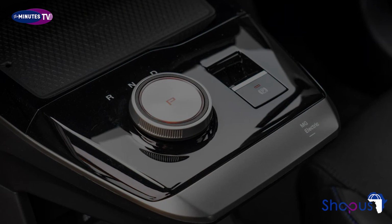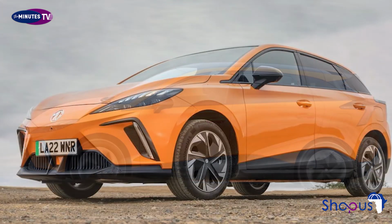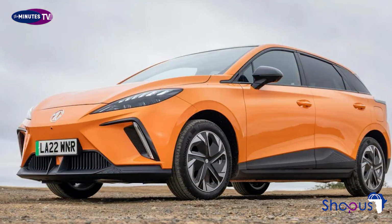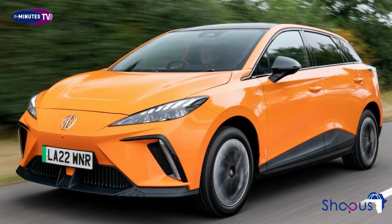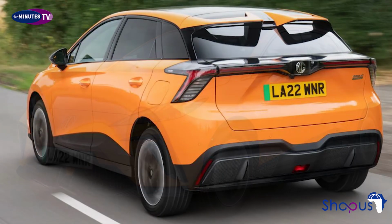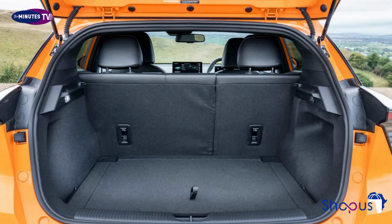Depreciation. As well as benefiting from the MG4's competitive pricing, buyers will be pleased that early signs indicate the MG4 will be a strong performer on the used market. After a typical ownership period of 3 years and 36,000 miles, our expert data suggests that it should hold on to around 67% of its original value. In comparison, the Kia Niro EV retains 56 to 57%.